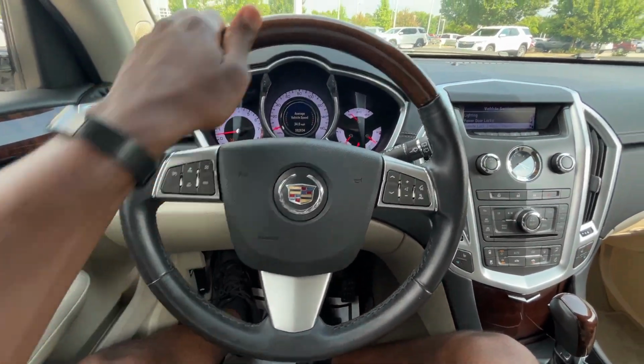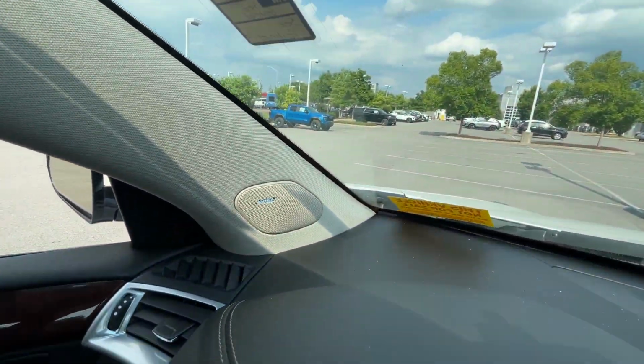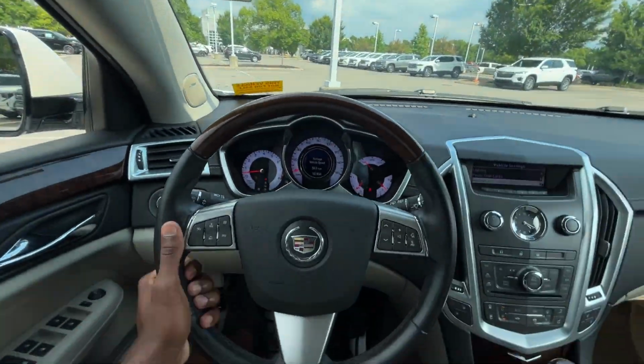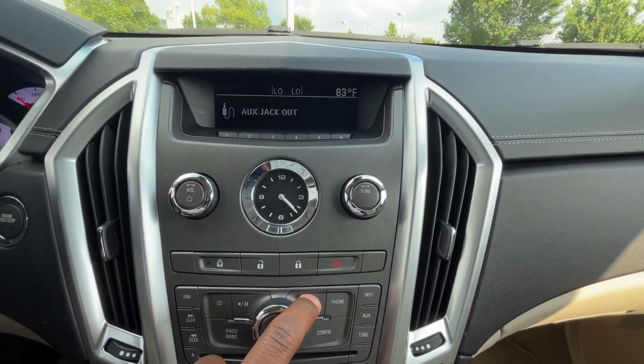So nice leather wrap steering wheel here with the wood grain top. I love the finish here on top of that steering wheel. We do get, I believe, an 8-speaker Bose sound system. But to the radio, we're gonna go ahead and go back.